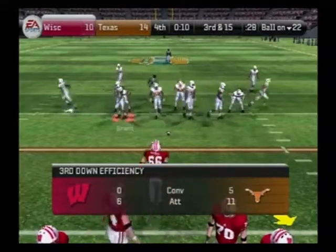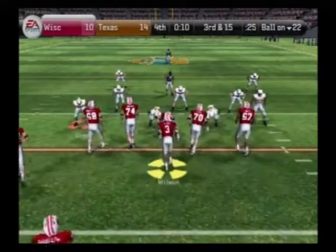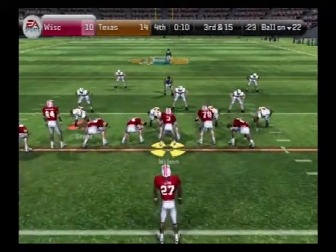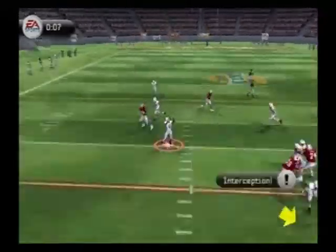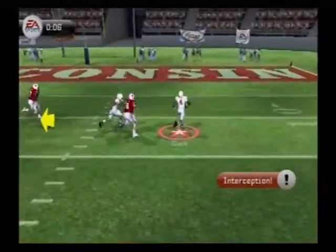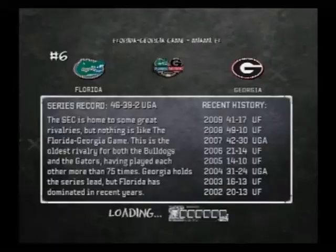From their own 22-yard line. It's 3rd down and 15 to go. The Badgers come out in the ace formation. Wilson drops back. He's right there for the interception. The 5.